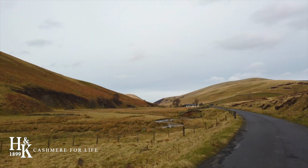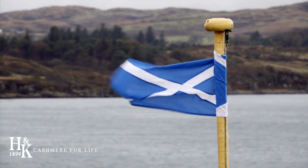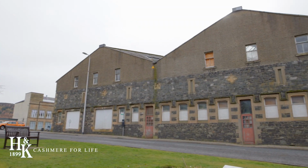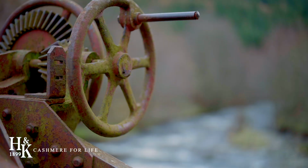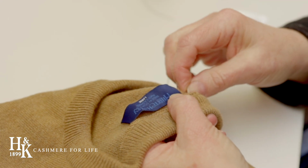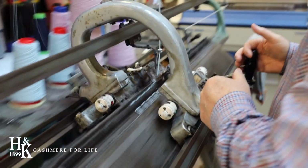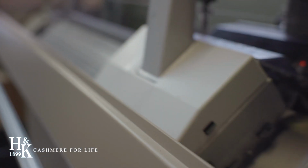But the real magic happens closer to home. Scotland is famously regarded as the home of cashmere. We work with a prestigious knitwear company on the banks of the River Tweed to provide a collective artisanal knowledge that has been passed down for generations, where attention to detail is second to none. With the exception of some motorized assistance on modern machines, the manufacturing processes used today are the same that have been used for over 100 years.